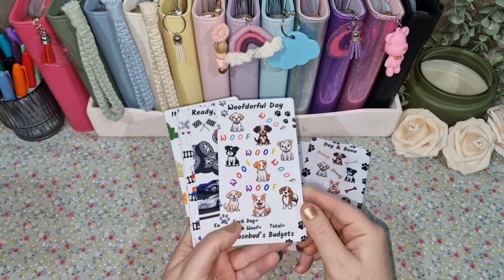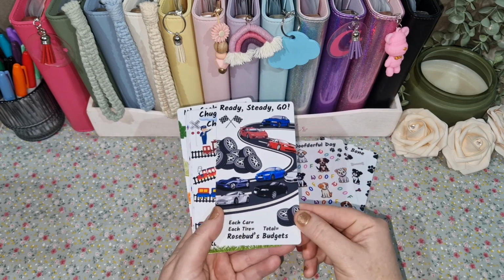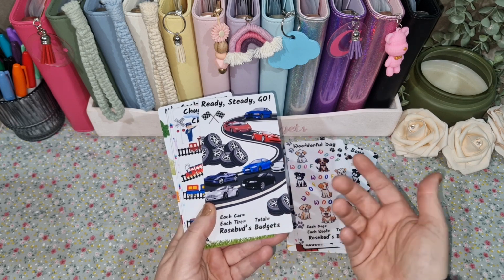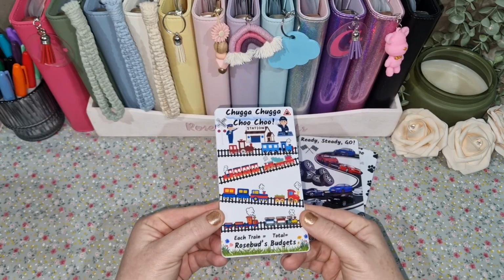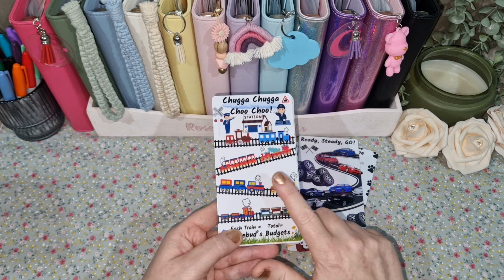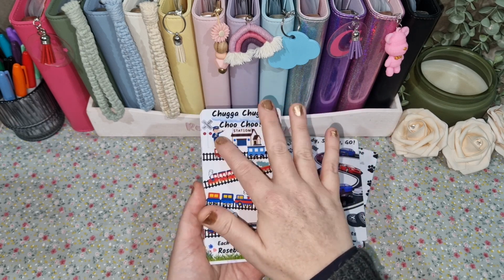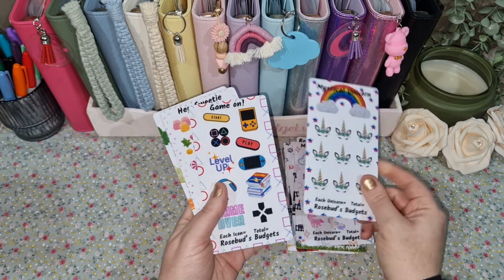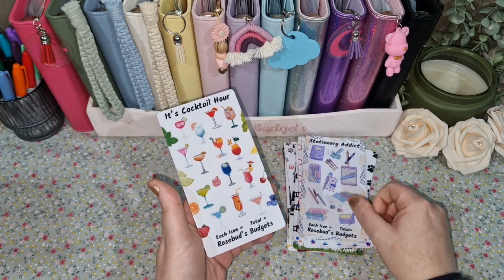Wooferful Day, I think this is so cute. You can save the dogs and the woofs. Ready, Steady, Go. Each car, each tyre, you can put them as £1, you can put them at £5, it's all adaptable for you. Chugga Chugga Choo Choo, I absolutely love. So there's trains, I think there's 8 trains, but you can save the trains, you can save the people, you can do it however you want. Magical Unicorn, Mystical Unicorn, Game On, Hey Sweetie, Stationary Addict, and It's Cocktail Hour.